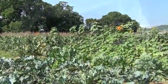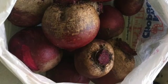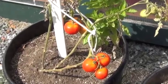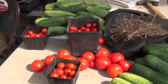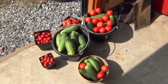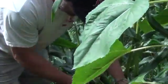With the garden growing so rapidly, we did a lot of harvesting. We harvested beets, we harvested tomatoes, both cherry tomatoes and large red tomatoes. We also harvested cucumbers, lots and lots of cucumbers, and we've been starting to harvest our corn.